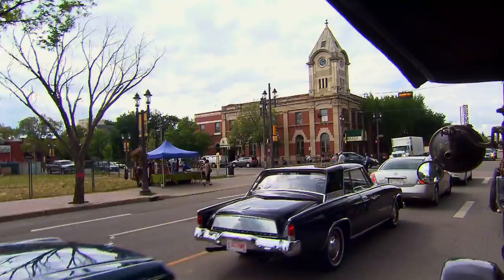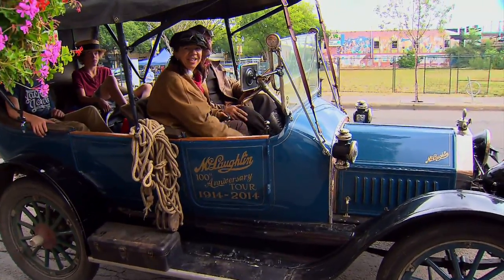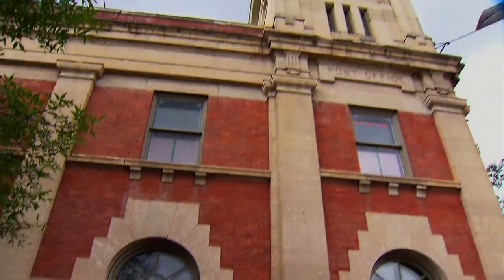The trip seems to go quickly, and before they know it, Ray, Pat, and their companions are in front of the old post office on White Avenue, where their trip is destined to end.